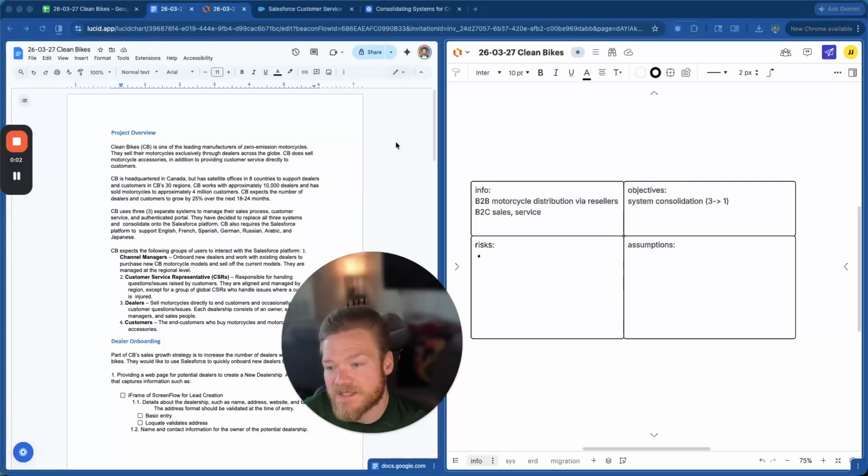Hello, today I'll be presenting this scenario for Clean Bikes, which is the leading manufacturer of zero-emission motorcycles. That's why they call themselves Clean Bikes. They sell their motorcycles to customers directly through their sales and service processes that are being covered currently through three different systems that they're looking to replace within the next 24 months.